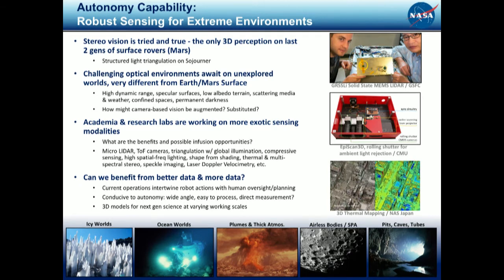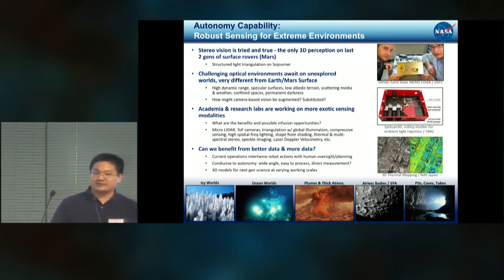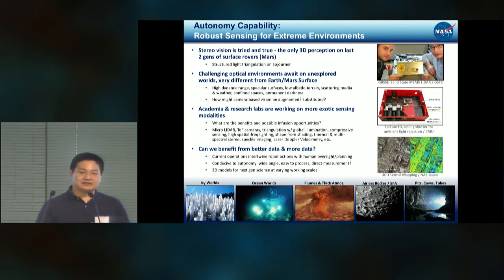So that's very important for robots that we want to operate on the surfaces of other bodies. Stereo vision is the tried and true method right now. It's the primary way that we see in 3D and operate robots on other planets, which has so far been Mars. I will note that the first generation of the Mars rovers did use some structured light, but that's no longer used. So let's think about what kind of perception we might need to explore other environments that are very different from Earth and Mars, right?